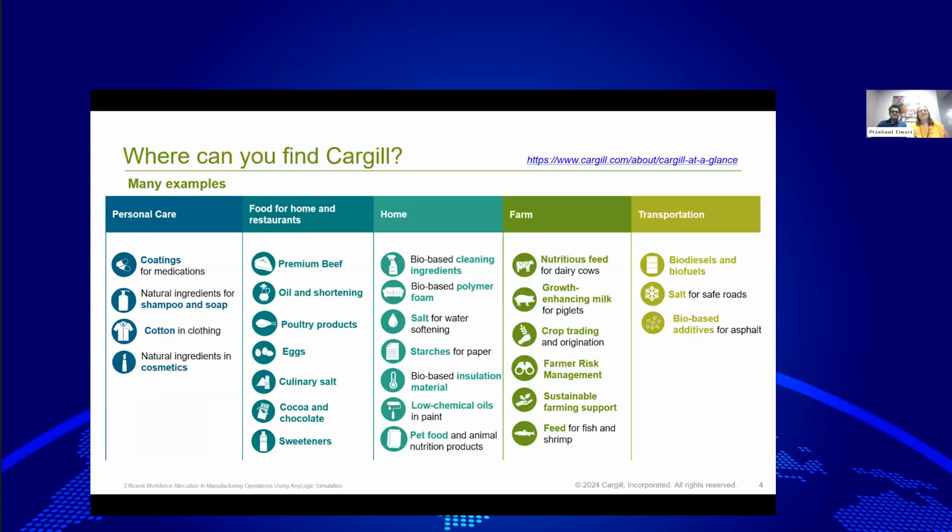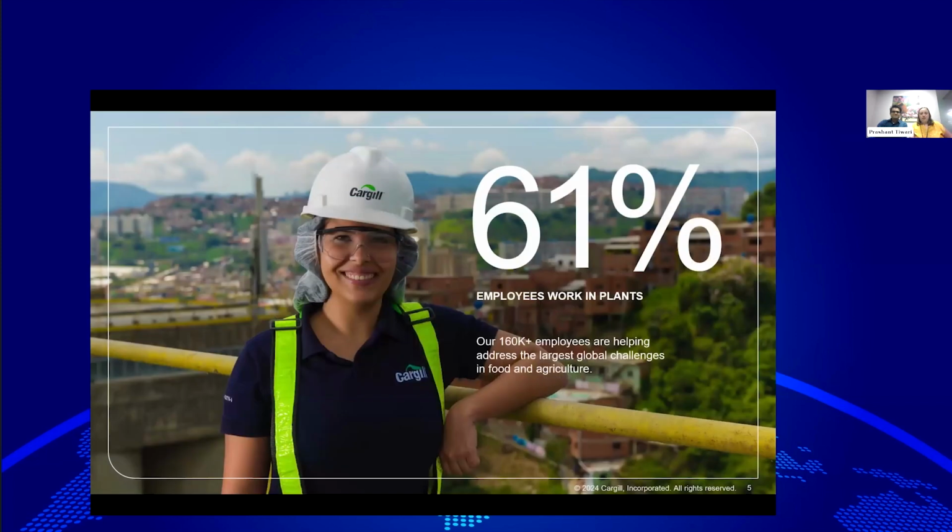All right, where can you find Cargill? We are found in a variety of areas, from ingredients and products you may see in your everyday life. Some of our examples are listed, and some of our highly recognized brands include Nature Fresh, Purina, Diamond Crystal, and Truvia. Every day, our employees deliver on our purpose and drive innovative solutions. 61% of our employees work in our plants, and that is where we will begin our efficient workforce discussion.